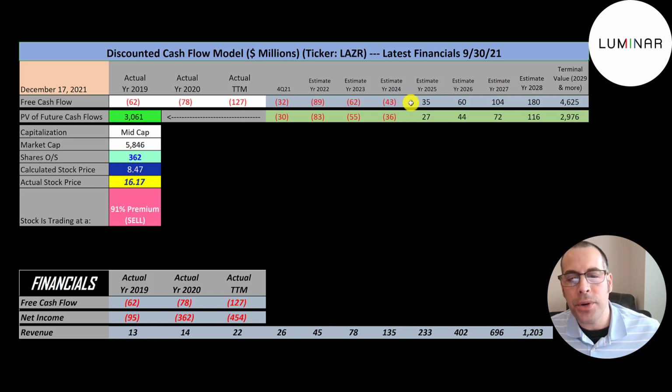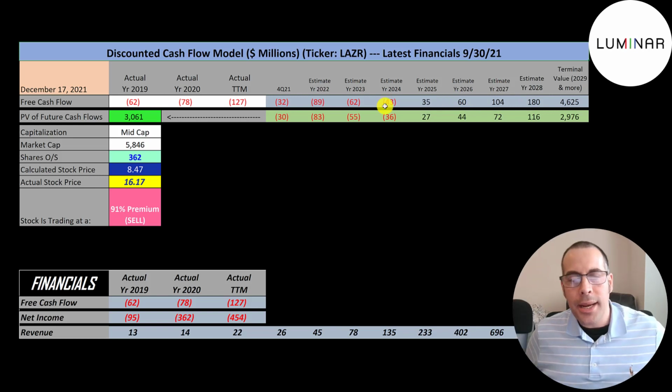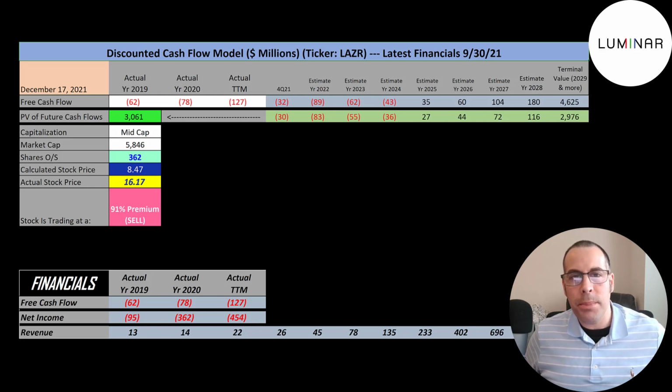To get their future free cash flows, I looked at similar companies, and it looks like a bunch of companies convert 15% of their revenue to free cash flow. So I multiplied their future revenue estimates by 15%. That's how I got their future free cash flows. And I estimated they would have negative free cash flow through 2024. It is really difficult to value a company that doesn't have much revenue. So at this point, it's anyone's guess.